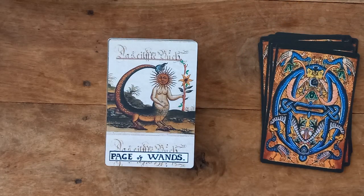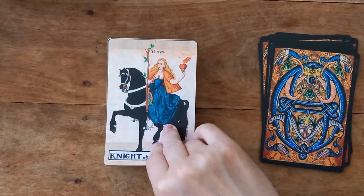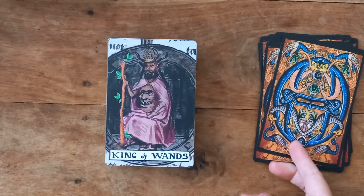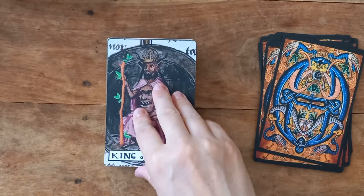And then we have a Page of Wands, Knight of Wands, and she's holding a little dragon. Now he's got that kind of resemblance of a devil about him, hasn't he? I think he plays right into that potential to be a controlling, manipulative King of Wands with that image there.